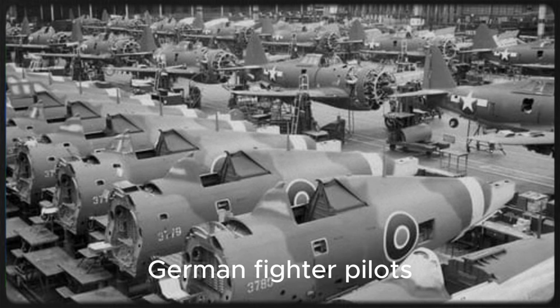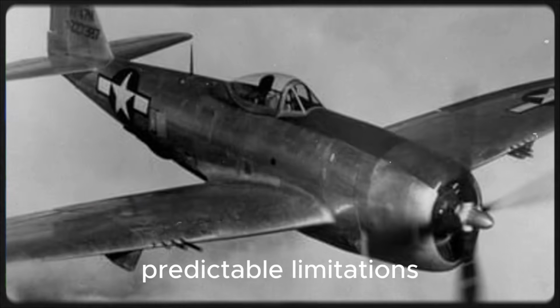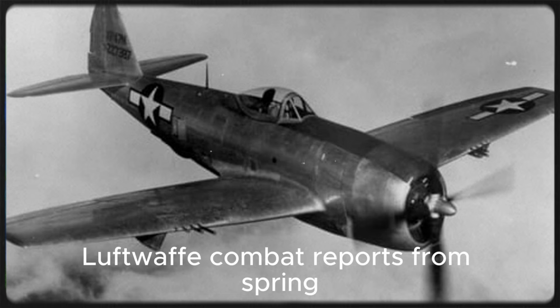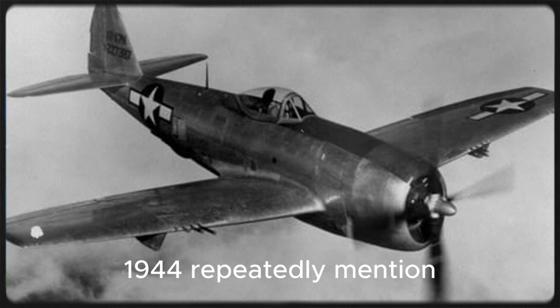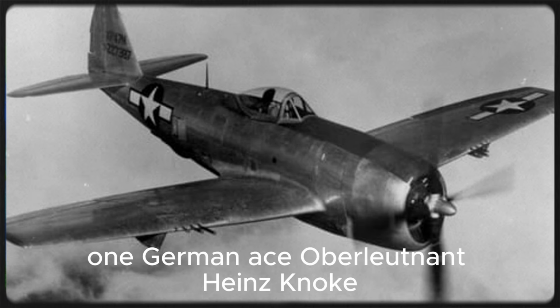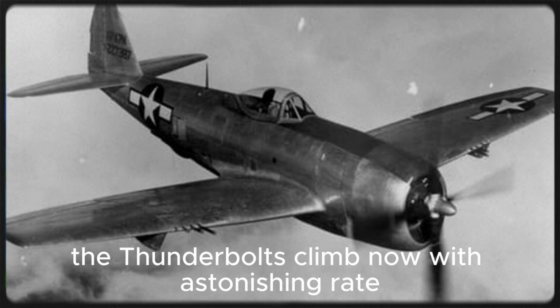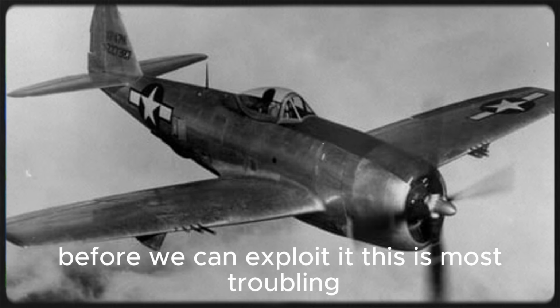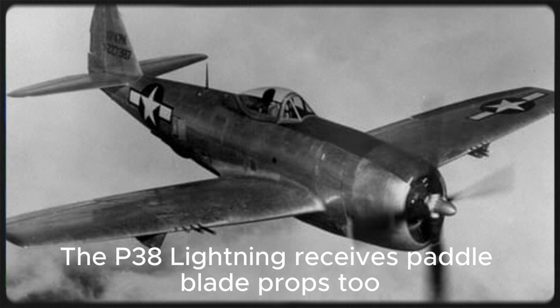German fighter pilots who'd grown accustomed to the Thunderbolt's predictable limitations find themselves facing a transformed adversary. Luftwaffe combat reports from spring 1944 repeatedly mention improved American fighter climbing performance. One German ace, Oberleutnant Heinz Knocke, writes in his diary, "The Thunderbolts climb now with astonishing rate. Our altitude advantage disappears before we can exploit it. This is most troubling." The P-38 Lightning receives paddle blade props too.